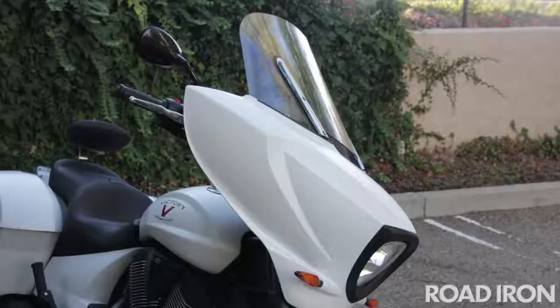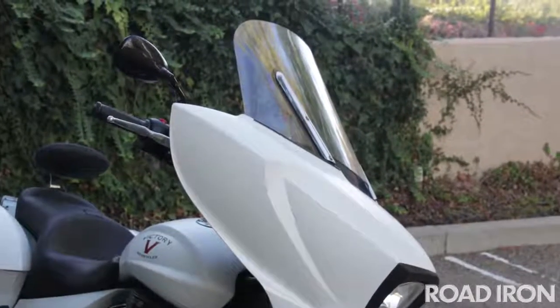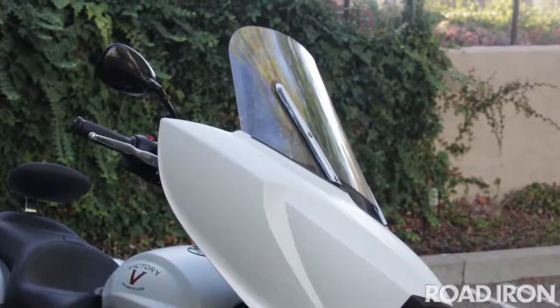If I was going to run down a couple of minor bitches that I have with the bike, it's the low windshield, the blade windshield, but I'm tired of complaining to Victory about that, really. It's so easy to fix. You just replace the windshield with one of the aftermarket higher windshields that are available, or even better, Victory's touring windshield, which goes much higher and performs flawlessly.